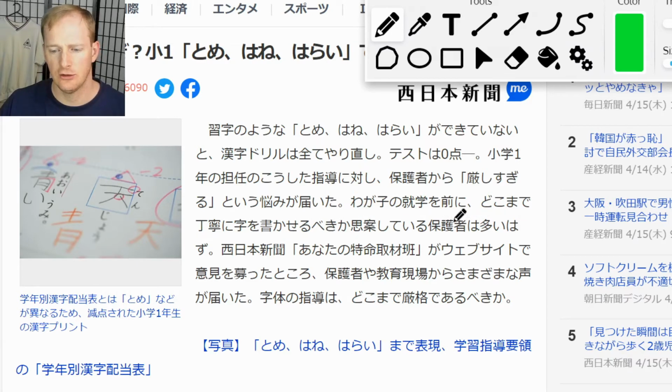And then shian shiteiru hogosha wa oi hazu. All right, and shian shiteiru is really discussing things, having a conversation about it. So basically, there's an oi hazu, you know, supposed to be a lot. So this article is really pointing out that, look, a lot of parents do take this seriously, right? They think about it and go, how far should we teach our kids? I mean, the school system has to do something, but what should we be teaching our kids? You know, should we really be emphasizing the tome, hane, harai kind of stuff? All right, so now we have Nishi Nihon Shimbun, so just the name of the newspaper that kind of did this article originally.